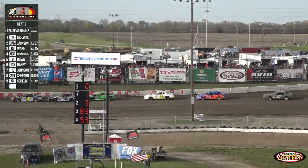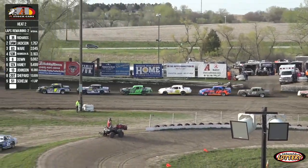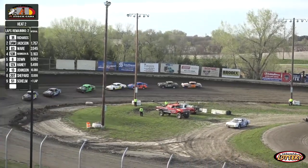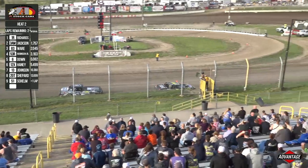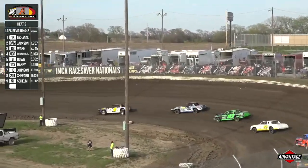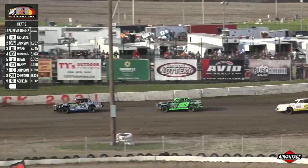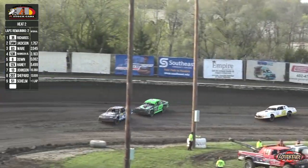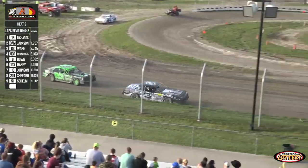All right, here we go. Heat race number two of three. They're lined back up. Your A1 Iron stock cars. Cade Richards, Dan Jackson, Jeff Ware, Robinson, Haney, Johnson, and Shepard. Green flag is out. Dan Jackson won his heat race 2 weeks ago when we were in action. Oh, Jeff Ware got a good run on Jackson. Little smoke out of Jackson.